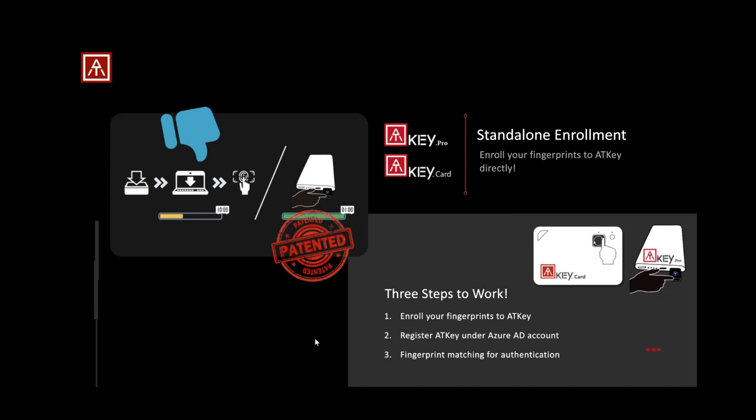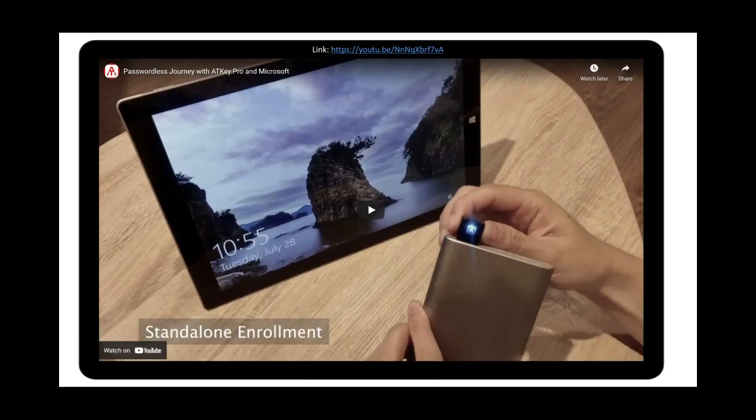We have prepared a short video to show how easily you can start using your fingerprint and Azure AD to protect your identity. So let's play the video.